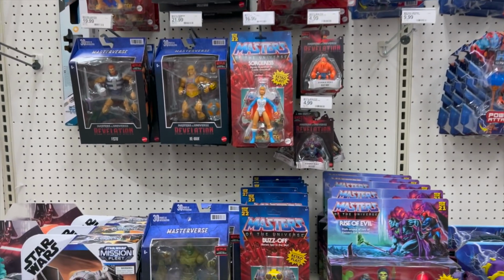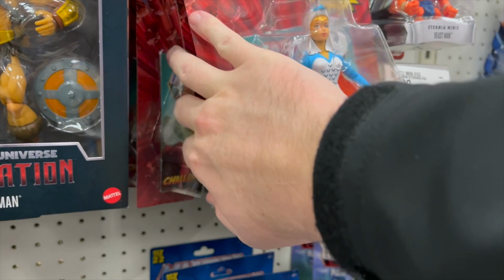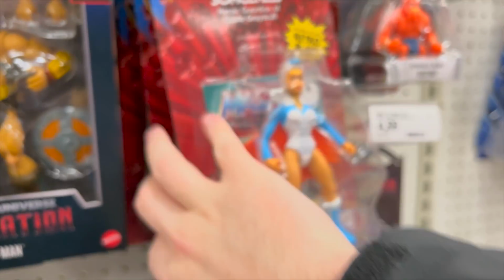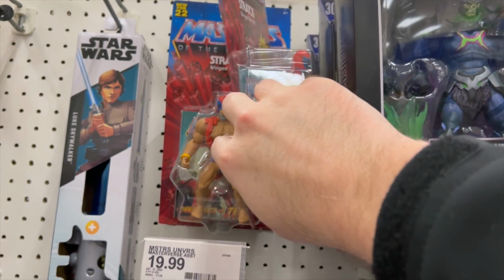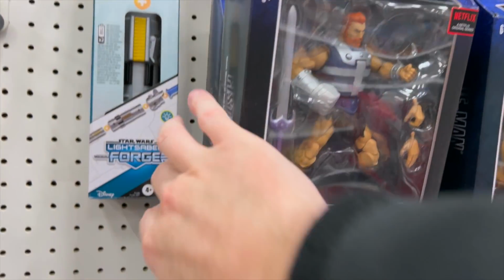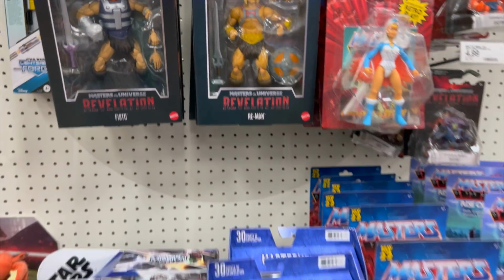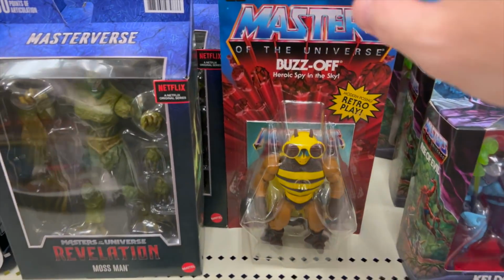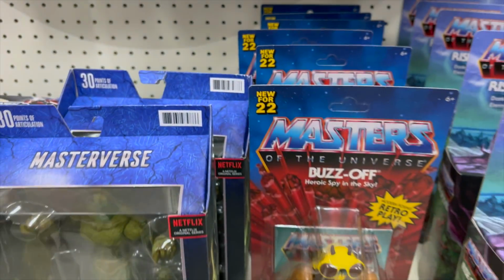Origins and Masterverse. Fisto. Look, we got a restock of that wave, because we got the Stratos up here. We got the Fisto there, Stinkor hanging out back there. Buzz Off. You can see these here right below me. Buzz Off there. More Sorceress.